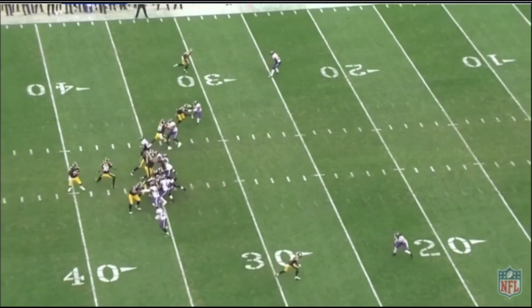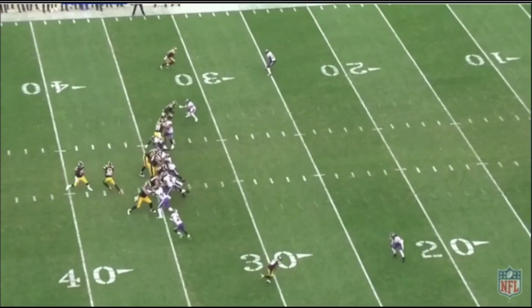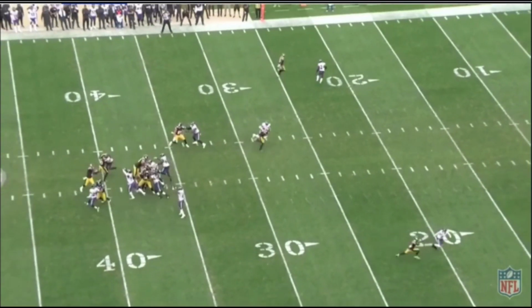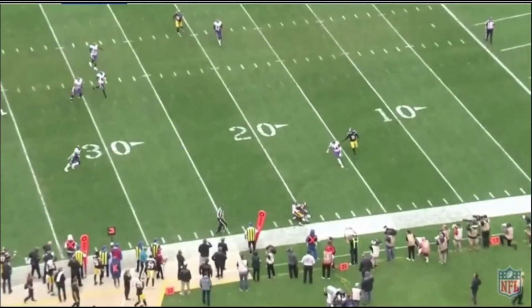And you see, they bring the house. They bring everything. Now, as you've probably seen there, he's going to throw the ball before the wide receiver even turns. Right there. Throwing the ball, throw into a spot. Perfect. Pitch and catch.